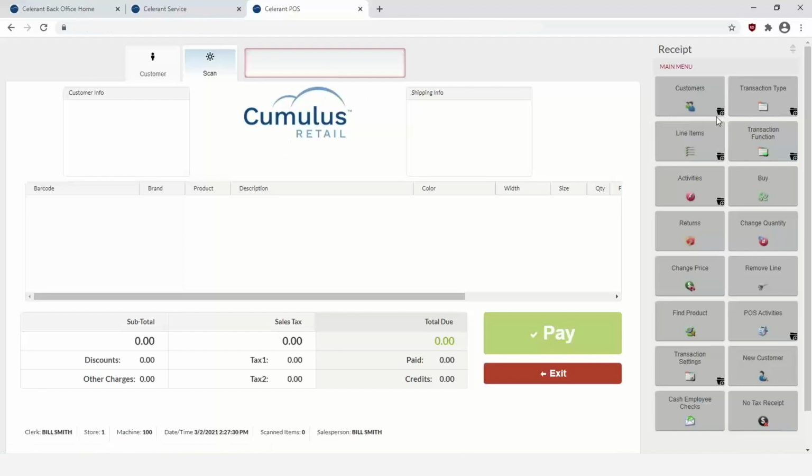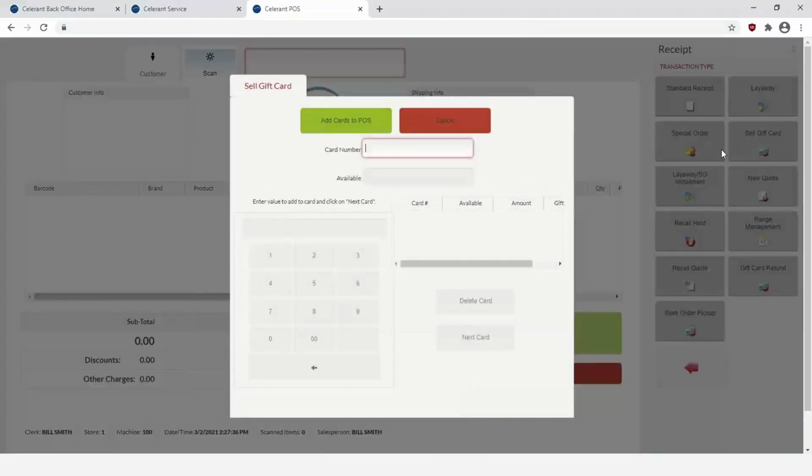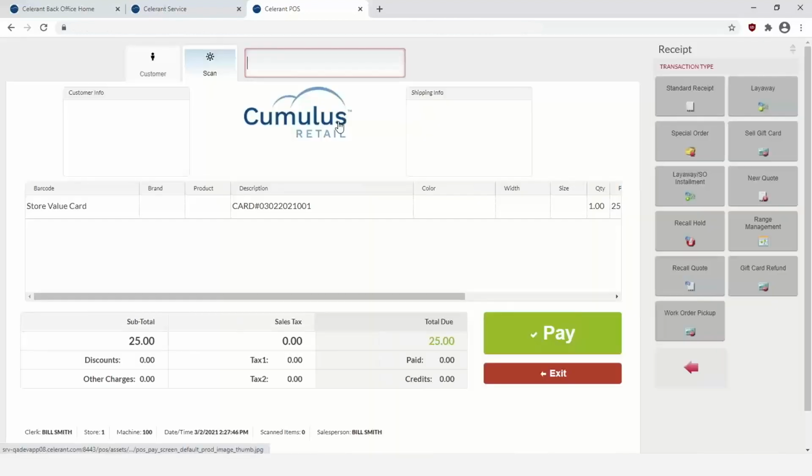So basically what will happen is that when you go through the process, you're able to sell a gift card. So from here, we're going to go under transaction type, and I'm just going to go ahead and sell a gift card. And we'll go ahead and put in the gift card number. We'll sell it for $25. Add the gift card to the point of sale. So you can see here it does show you the gift card number that was entered in.